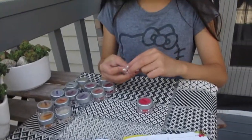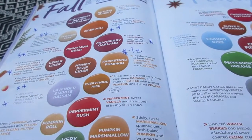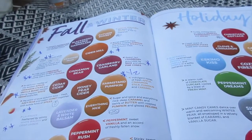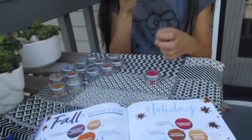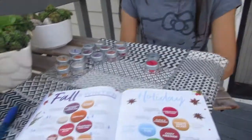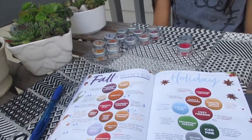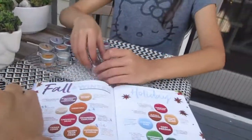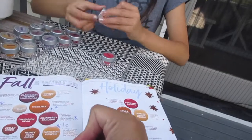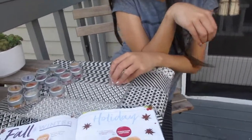Everything nice. So everything nice is sugar and spice and everything nice, deep caramel and swirls of butter with roasted pumpkin and glazed pecans. Oh yes, this is a good fall scent. It's strong. I would definitely get this one. That's a two star. I like this one. If you're going to have one fall scent, that's a really good one.